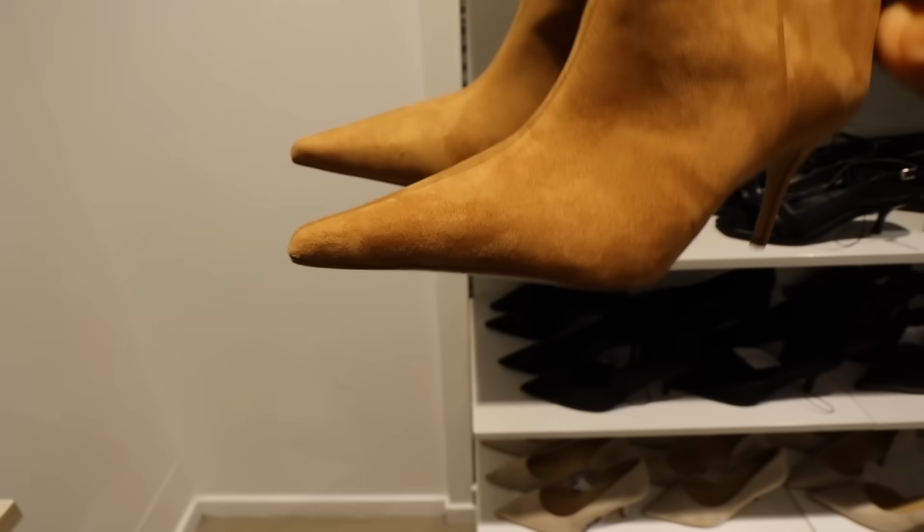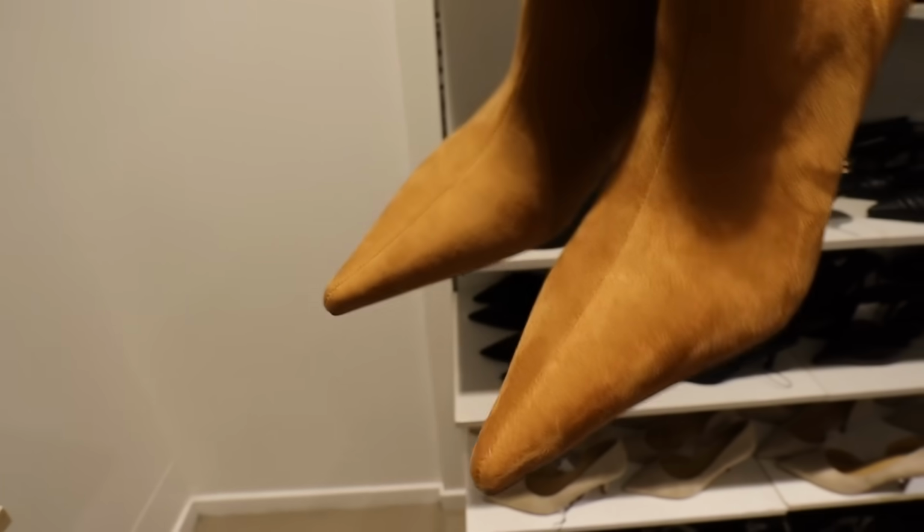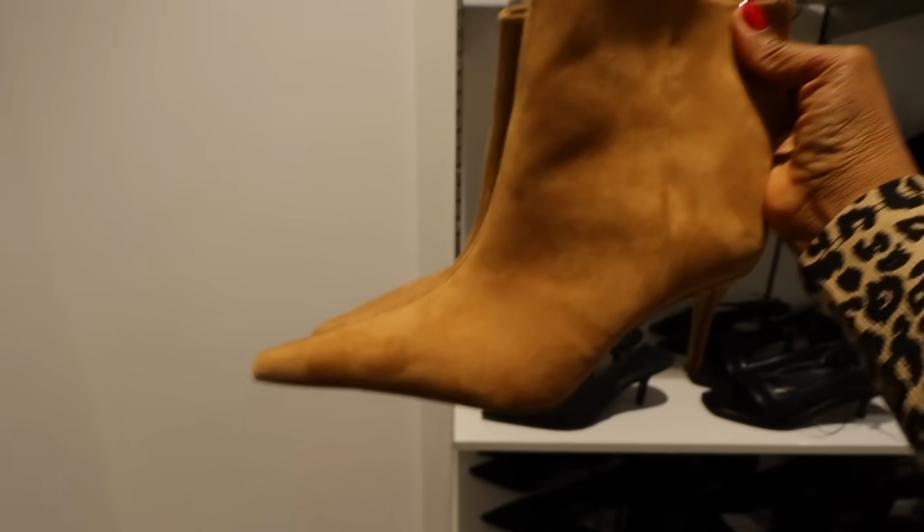Why do these look extraordinarily long? I hear them call them roach killers, you know, when they're roaching at the corner. What?